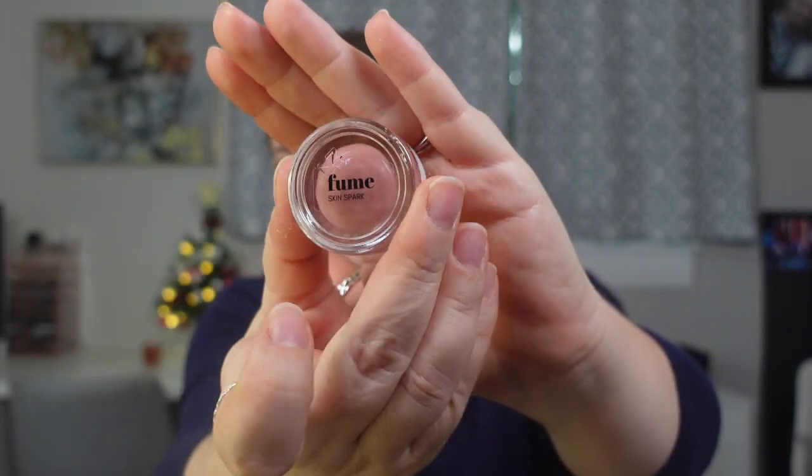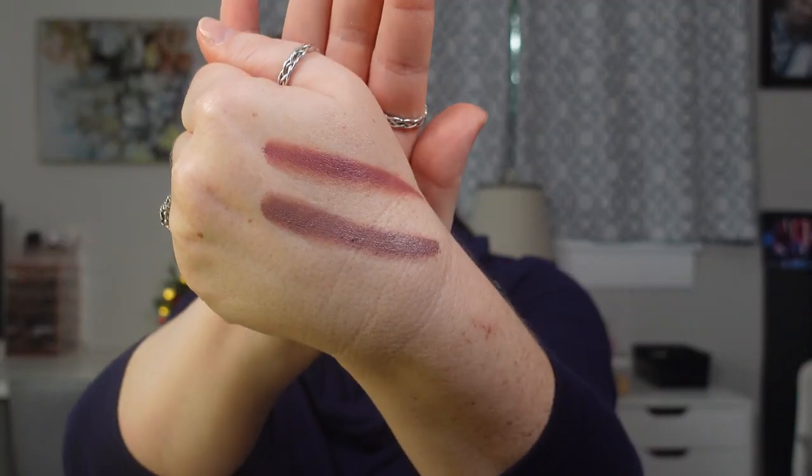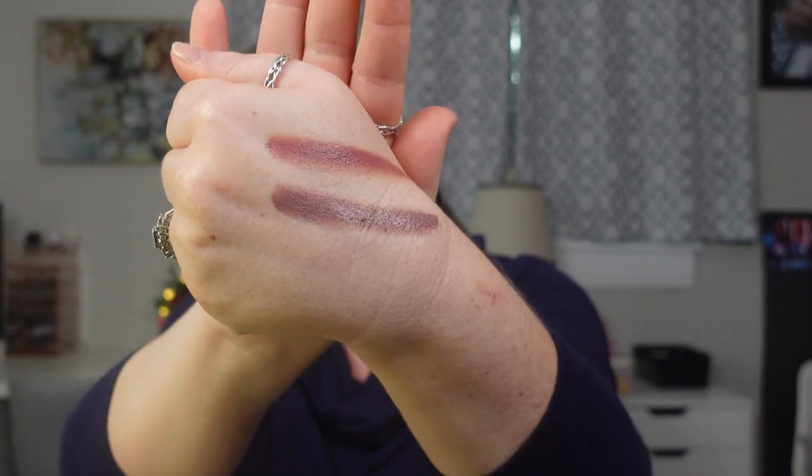Okay, moving on to blush. This is my largest category. It usually always is. The first ones that I want to talk about are the Sunspark cream blushes from Phytosurgence. The more pinky shade is in Fume. The one that has more of a purplish base to it is in Condensate. These are freaking beautiful. They're my favorite thing that I've tried from Phytosurgence.